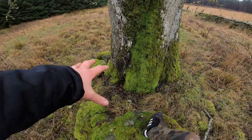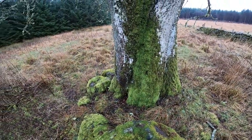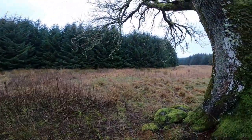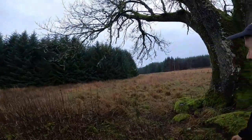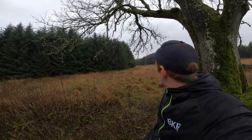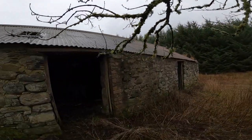Yeah, look, this tree just grows out of the middle of this massive pile of stones. You can imagine them coming up the little track there in their horse and cart back in the day. Again, they would be coming up maybe from the market. And this must have been their sheds. This is a proper old school farm shed, with the feed things on the wall.